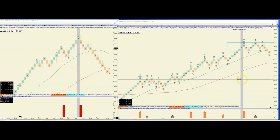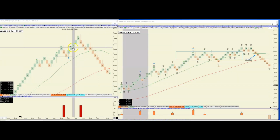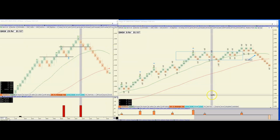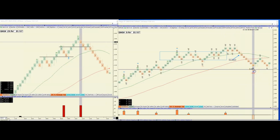And then it goes up. As it's going up, it goes up 1, 2, 3, 4, 5. Now we have a problem, Scotty. Over here, you have selling. Now, do I know that it's going to fall or whatever?